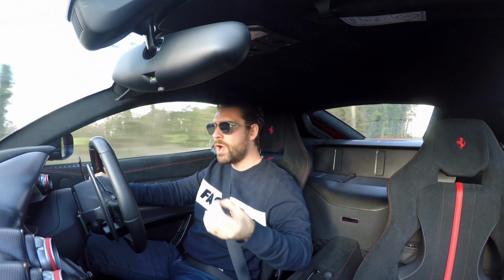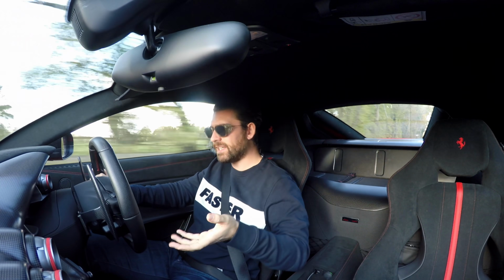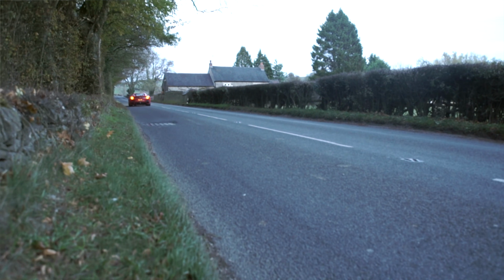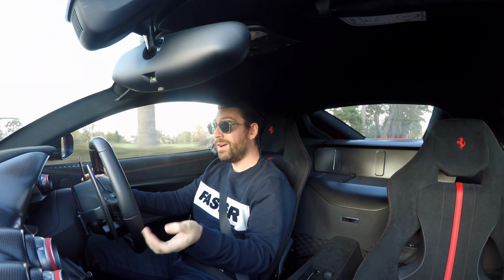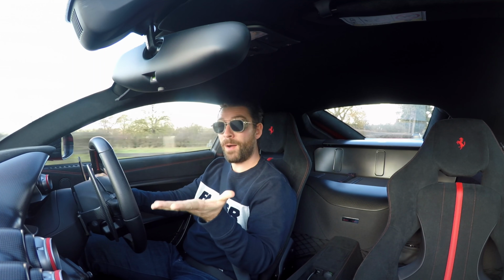Granted, the feeling of the suspension and dampers, you know that you're in something stiffer. It is, after all, a TDF. It is still a sort of track bias car. But you could use it just as you would an F12. And that's what makes the breadth of ability of this thing so special. You can chill as we are now, or as you've seen a minute ago, you can turn up the wick and it actually makes your palms sweat.